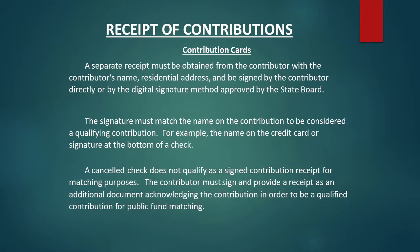For example, a credit card. The name on the credit card must match the digital signature, or the name on the check must match the signature on the check.